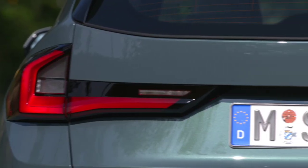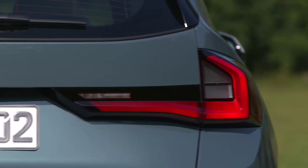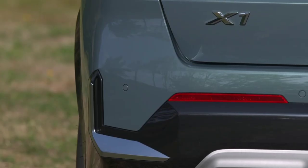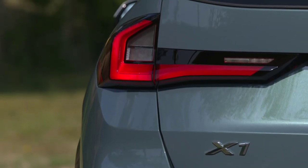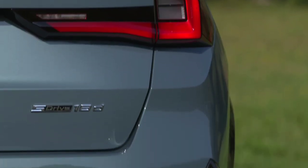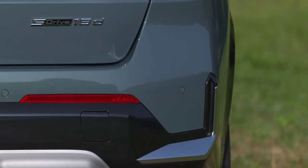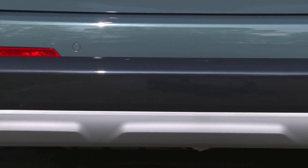Step inside and the iX1 greets you with a light, airy cabin that really helps to give the feeling that BMW has maximized the space available. The open cabin design means that there isn't much space for hidden storage beyond the glove box, but the iX1 still has plenty of useful touches. For example, the wireless charging pad between the front seats is nearly vertical, but a plastic clip stops your phone sliding around while you're driving.